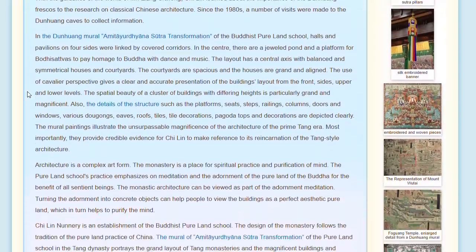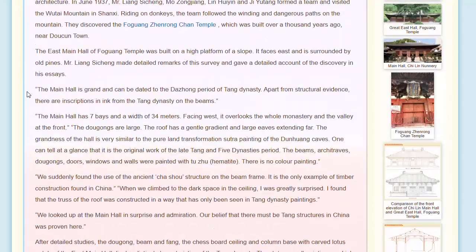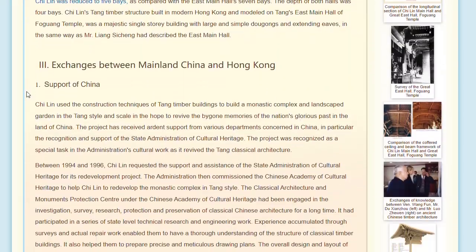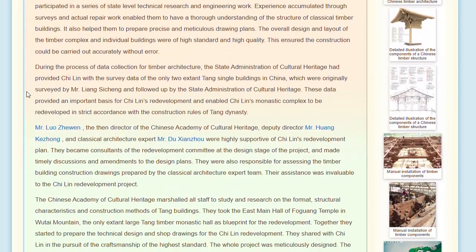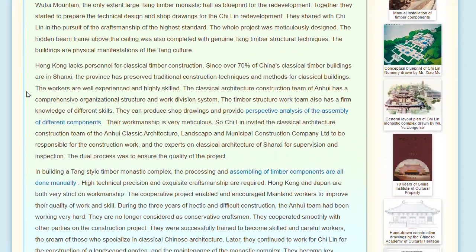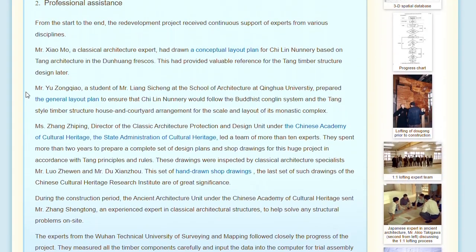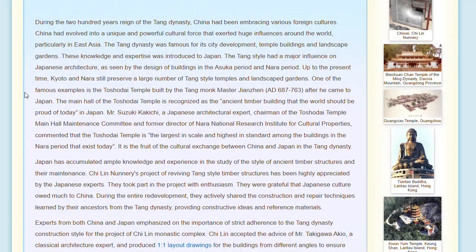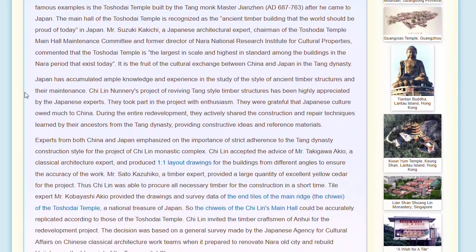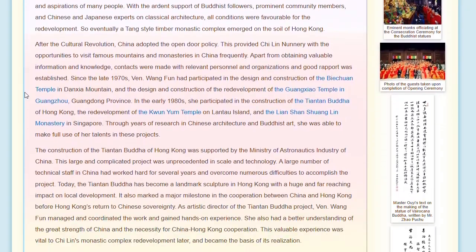A lotus pond that's filled with lotus flowers, which symbolize purity in Buddhist culture. The Golden Pavilion, which is one of the most iconic structures of the complex, is located near the lotus pond and is known for its beauty and spiritual significance. Surrounding the Nunnery are beautifully landscaped gardens that offer a serene space for meditation, reflection, and a connection to nature.